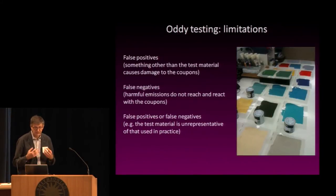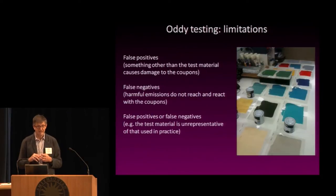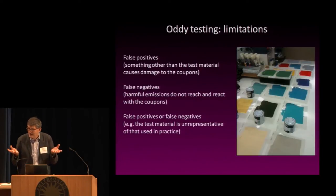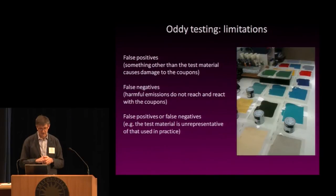And so there are things that can create false positives. In other words, something else causes the metal tokens to tarnish, not the test material. These can be defined as those associated with incomplete cleaning of the glassware, improper preparation of the metal, or it can be that something else being used, for example the stoppers or bungs, can be a source of pollutants. So something else inside the enclosure is affecting the tokens.